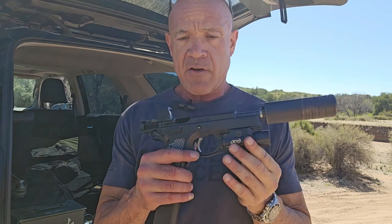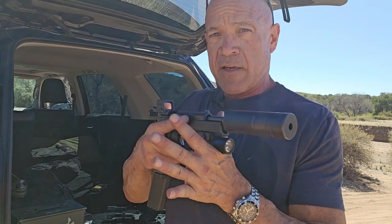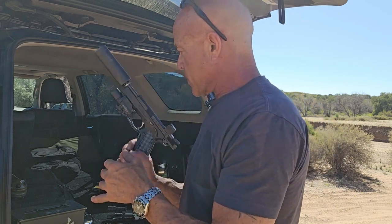So I was running this, getting a final zero on it. It's an amazing weapon. You can do a lot of cool things with a pistol like this. It's very maneuverable. You can get it in tight spaces and so on and so forth. Fantastic weapon.